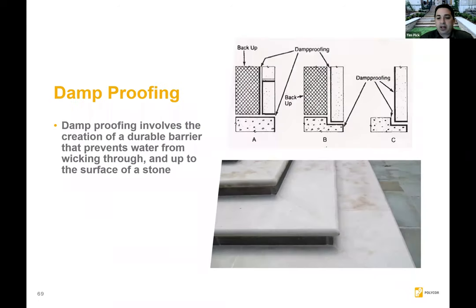So I talked about alkaline staining here. It's also very common to see this at grade material. There is a misconception that Indian limestone cannot be used at grade. There have been times when improper installation has led to failures with the stone or staining. The most common comment is that the stone stains when it's used at grade.